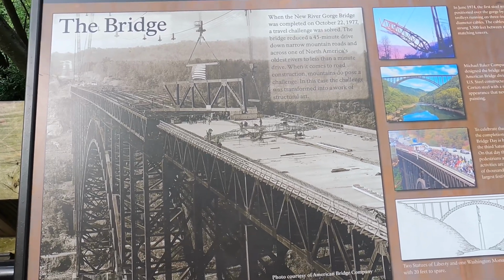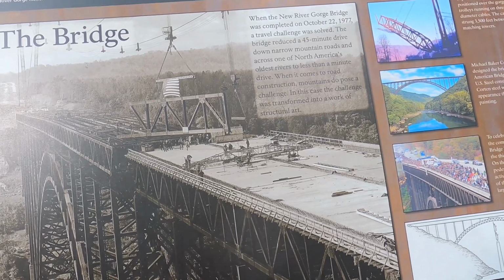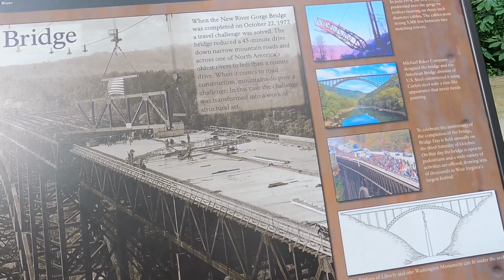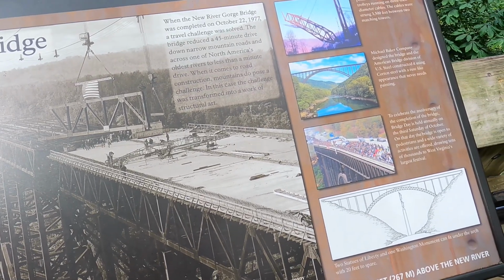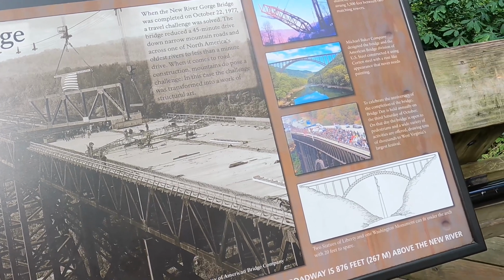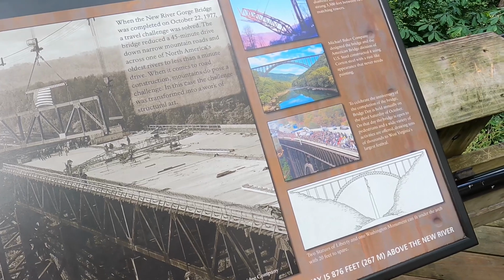New River Gorge was complete on October 22nd, 1977. The bridge reduced a 45-minute drive down narrow mountain roads and across one of North America's oldest rivers to less than a minute drive. When it comes to road construction, mountains do pose a challenge. In this case, the challenge was transformed into a work of structural art.